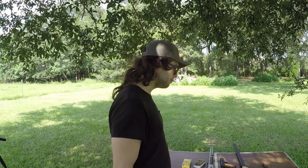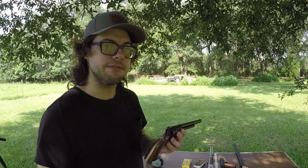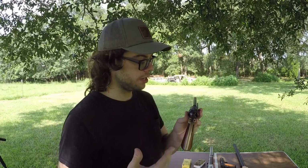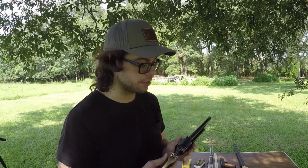So that would be my primary, either the 1860 or the 1866. I just don't have an 1866, so I don't have that here to show off. And my secondary, this right here, is an 1872 Colt open top. This particular one is a Uberti reproduction, and this is chambered in .38 Special.